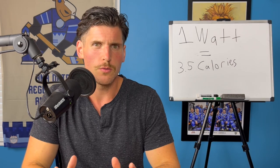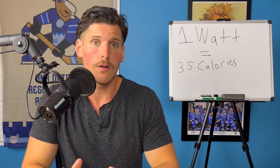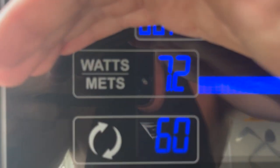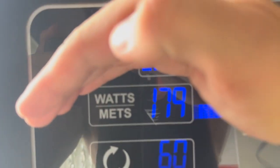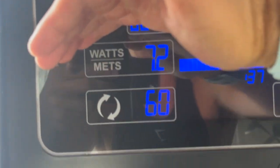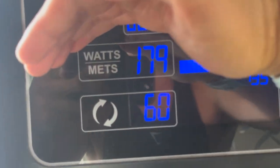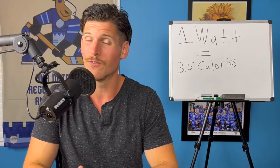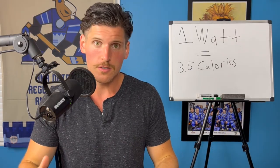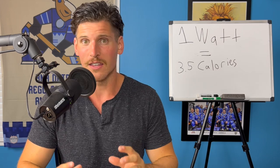So there are really two schools of thought here. If you're doing cardio for fat loss, you want to be targeting somewhere around the 6 to 8 range for METs and somewhere between 150 and 200 watts. This will put you most likely into zone 2 unless you're incredibly in shape, or unfortunately incredibly out of shape. You might be outside that range. For most of us, you'll fit nicely in there getting zone 2 cardio.